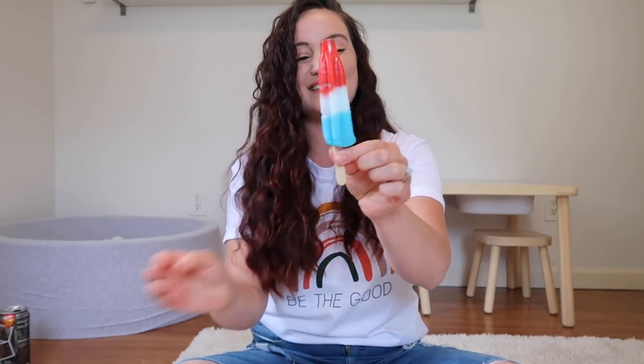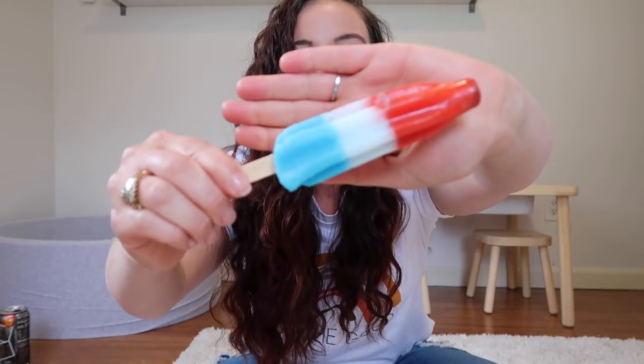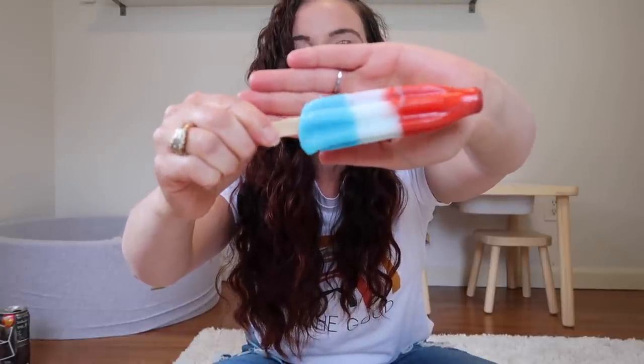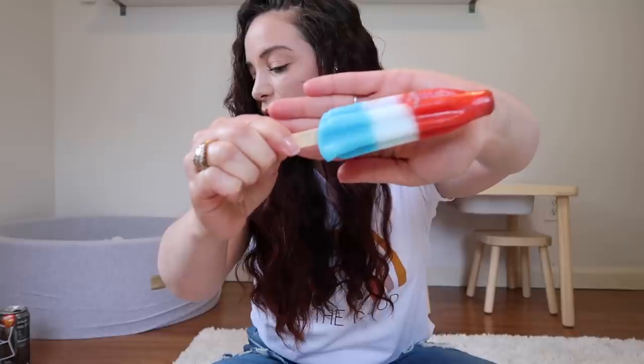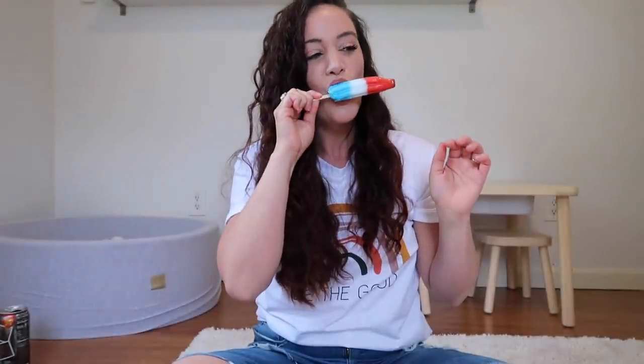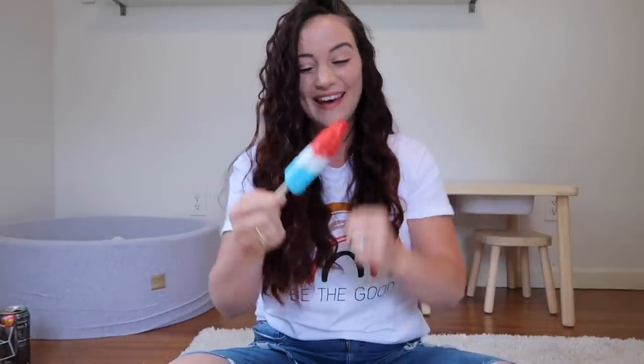Look at that! It's so pretty! I love it! So this is supposed to be multi-flavored. I think it is cherry, it is raspberry, and it is lime. So the middle part is lime. I don't even know how to start this, but let's just go. Cherry. Raspberry. Oh, and lime. The gang is all here.